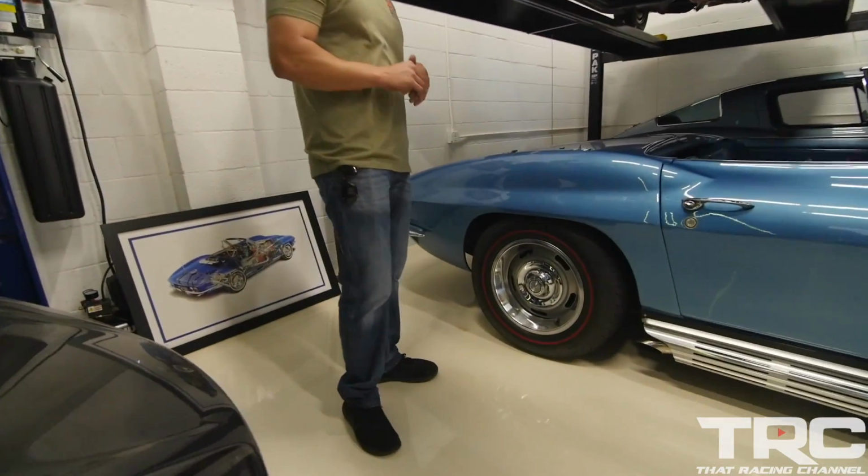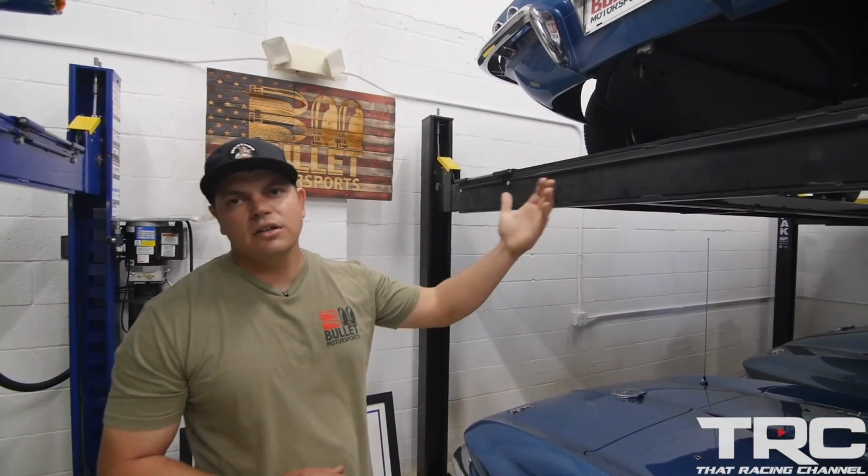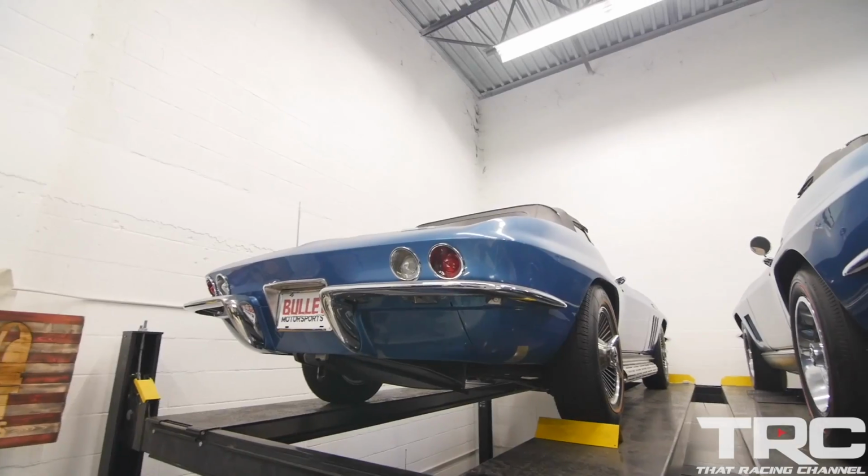Another thing, soft tops are going to bring more value because it's another option and the top goes down. So that's going to be about a $15,000 to $20,000 difference if it's a pedigree car.